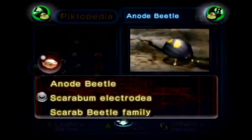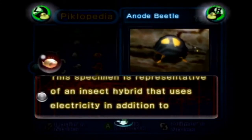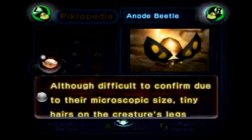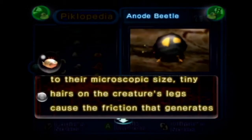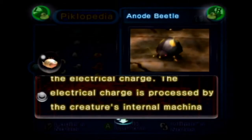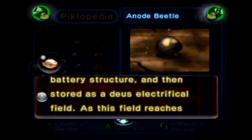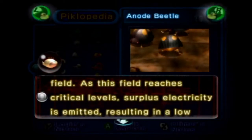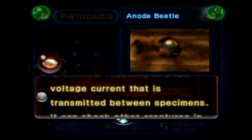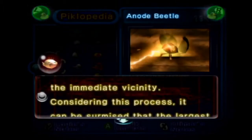Anode Beetle, Scarabum electrodia, Scarab beetle family. This specimen is representative of an insect hybrid that uses electricity in addition to glycogen for its energy. Although difficult to confirm due to their microscopic size, tiny hairs on the creature's legs cause the friction that generates the electrical charge. The electrical charge is processed by the creature's internal machina battery structure and then stored as a Deus electrical field. As this field reaches critical levels, surplus electricity is emitted, resulting in a low voltage current that is transmitted between specimens. It can shock other creatures in its immediate vicinity.